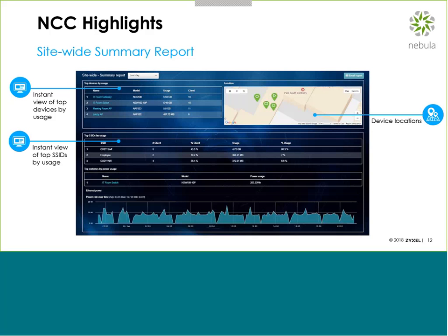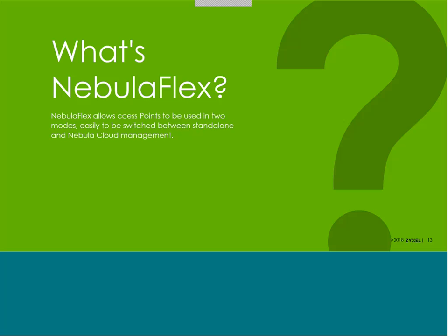Okay, so that's it as far as Nebula. So now we'll move on to the new stuff. What is NebulaFlex? NebulaFlex is the term we're using. We're also using the term hybrid access point.